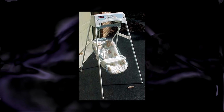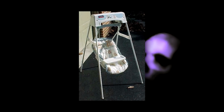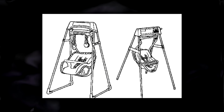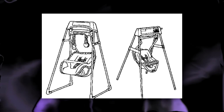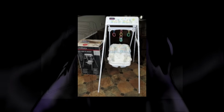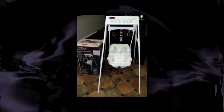Similar deaths occurred from the Lil Napper infant swing. It probably doesn't really count as a toy, but it's still worth mentioning here as an example of a dangerous product made for children. The problem with the Lil Napper swing was the height of the legs and the fact that it was quite easy for a baby or toddler to loosen the shoulder straps that held them into the seat. Once free of the straps, they could easily tip the chair forward and fall out.